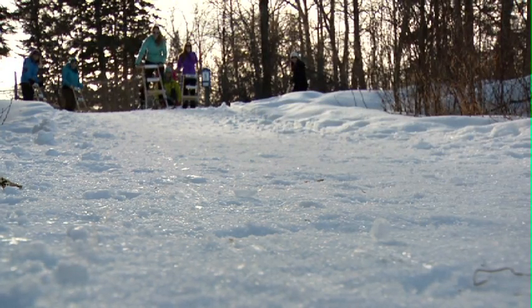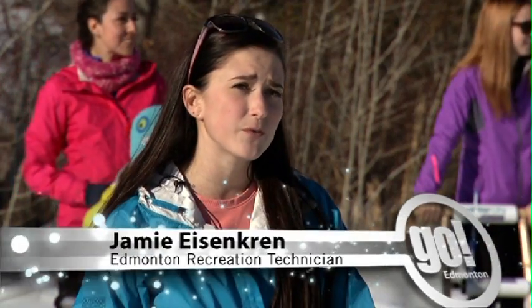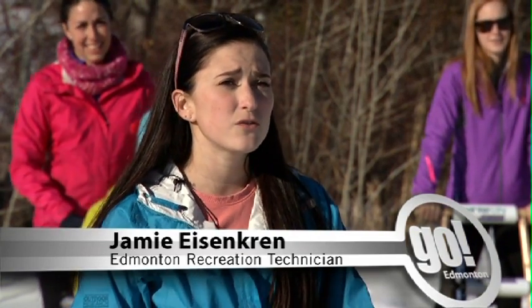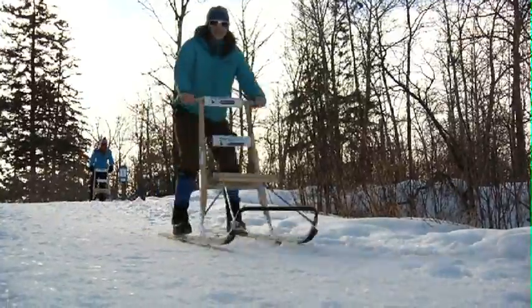This is kick sledding, so we're going to go for a little bit of a tour around the river valley on these items here, which are called kick sleds. And we're actually going to do some free kick sledding on March 8th for our iHeartYEG festival.